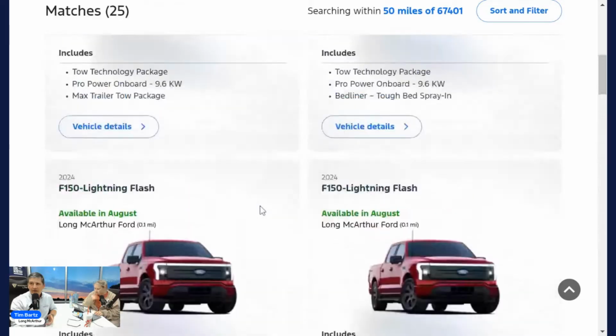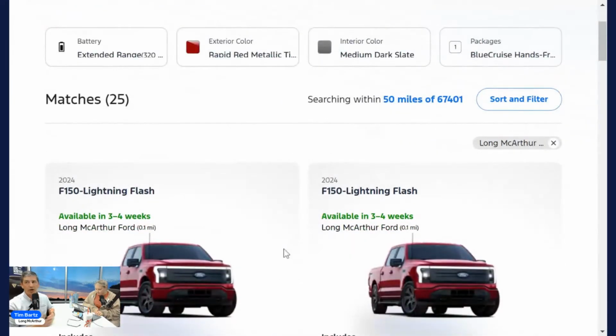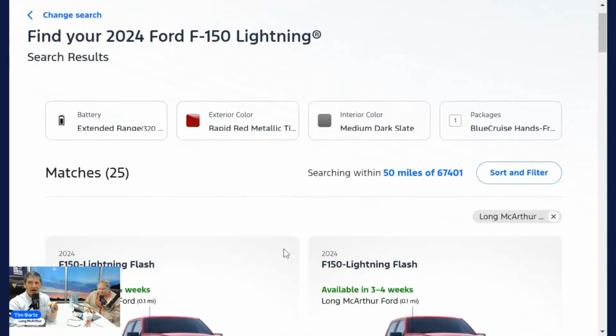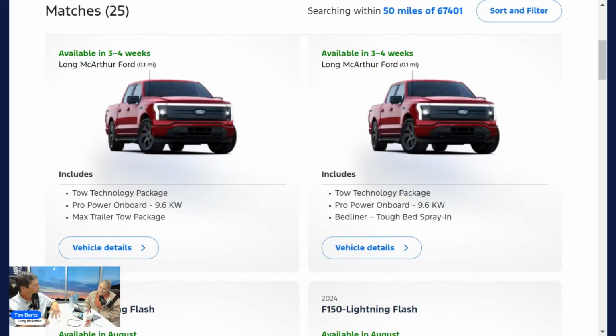But here's basically how you get this. You're like, okay, well, that's great, but can I order one? No. You basically are taking delivery of these, but as you can see, there's not a lot of options anymore. Which I actually kind of like. They took away all the constraint items. They're not there. So spray-in liners, your bed covers, and all that, you get that from your dealer.